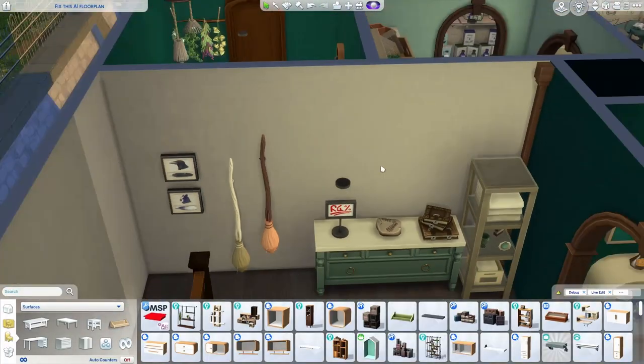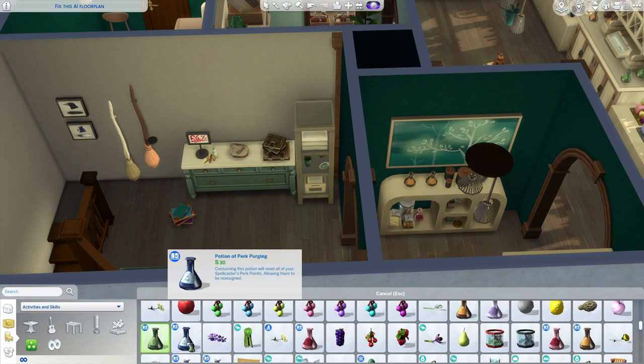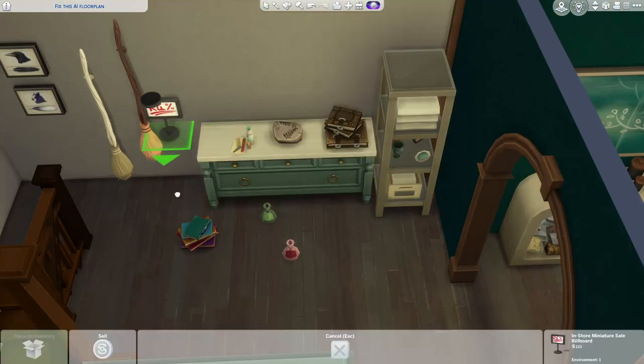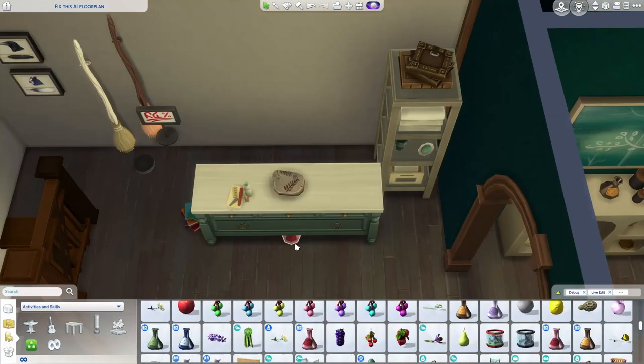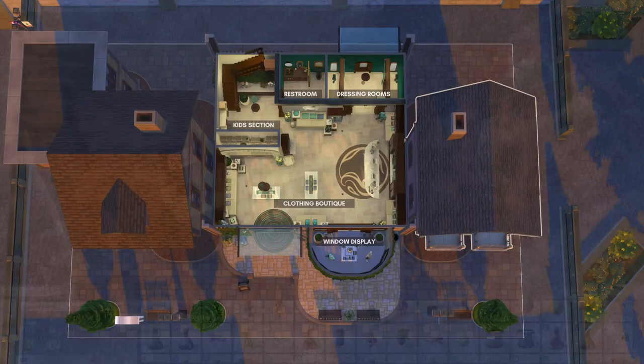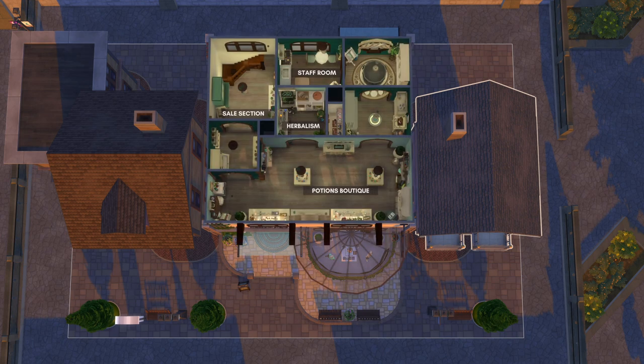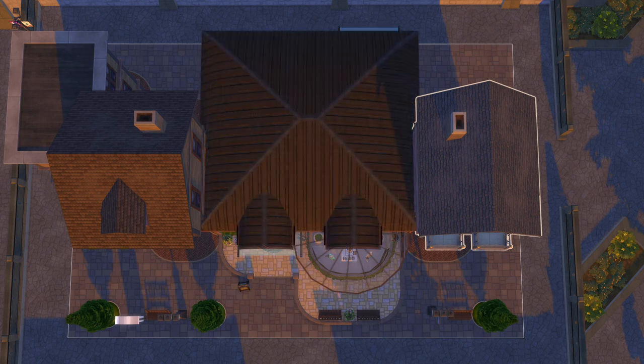This area at the top of the stairs is the sales section. Normally, these are at the very back of stores, but this is where it fit in best for me. That's the whole speedbuild portion. We weren't able to get a good look at all the final versions of each section, so let's take a look at those in live mode.